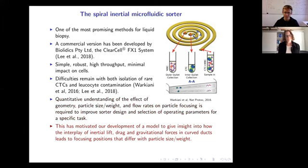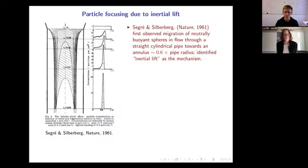So this is the problem that motivated our development of a model to give insight into how the interplay between the various forces on the cells affects their focusing position. So the forces that come into play here are something called inertial lift, which I'll talk about just shortly, and then drag due to the flow, and also we have gravity. Okay. So first of all, to inertial lift.